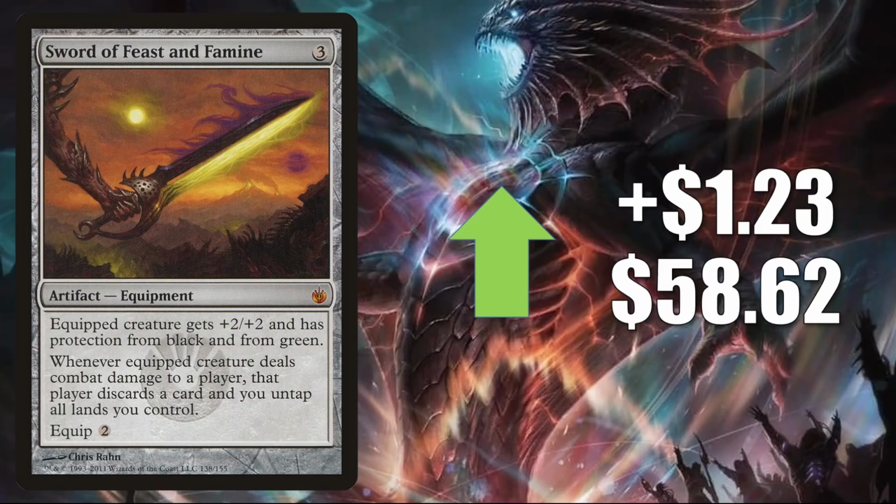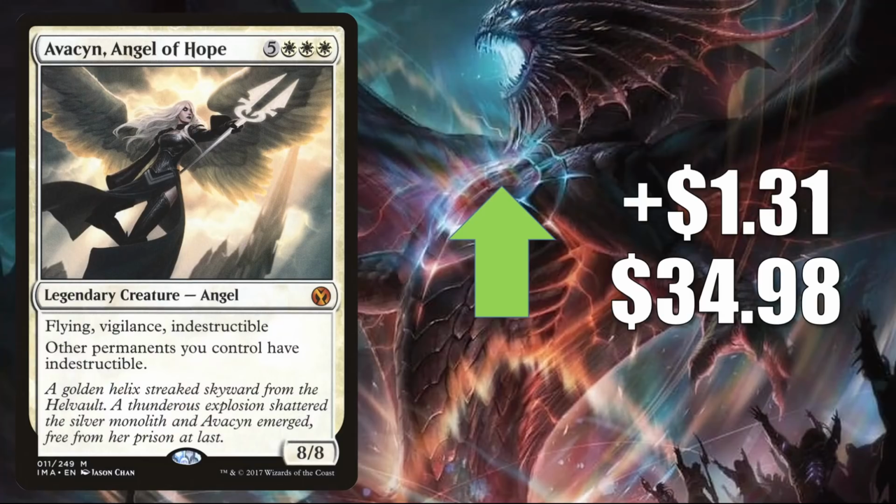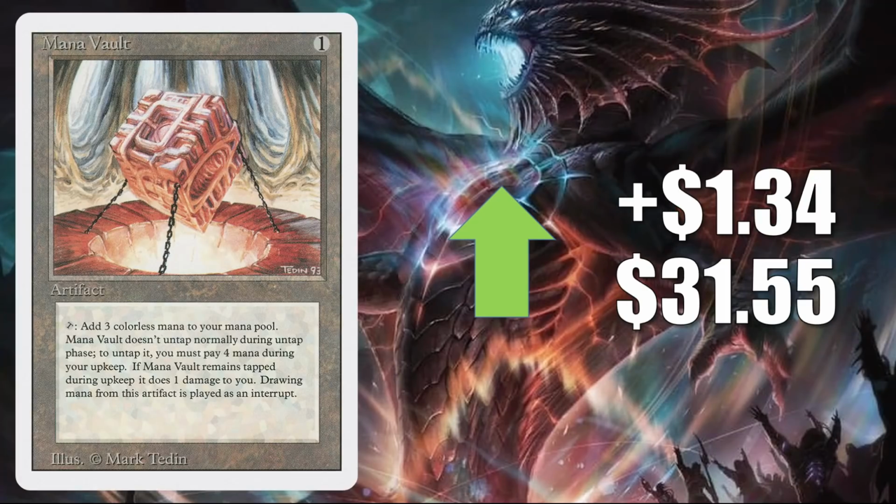Sword of Feast and Famine from Mirrodin Besieged. It goes up $1.23 to $58.62. This sees a fair amount of Commander play. Also sees some Modern play sometimes too with Stoneforge Mystic. Evison, Angel of Hope from Iconic Masters goes up $1.31 to $34.98. Very solid and very popular Commander card. Mana Vault, this is the one from Revised. It goes up $1.34 to $31.55. Sees Vintage play and it's a huge Commander card.